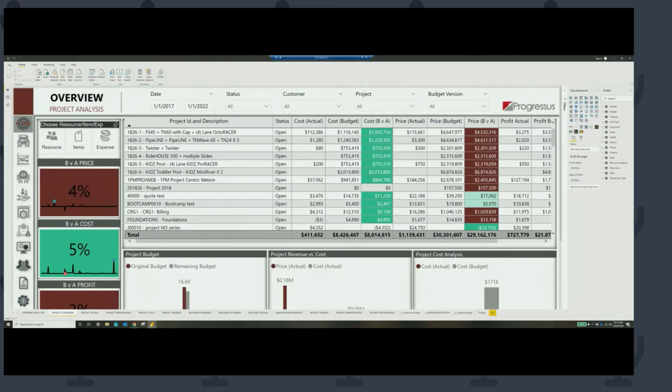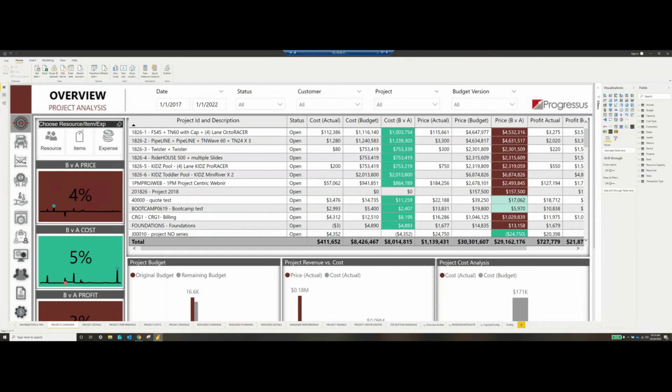With that being said, let me introduce Tasha Anspaugh, and Allie, if you want to make her the presenter, we will get right into product and talk about how Progressus Advanced Project Accounting can help you first with visibility, and then once we know what we're seeing, where we get those numbers. So Tasha? All right. You should be able to see my screen now.